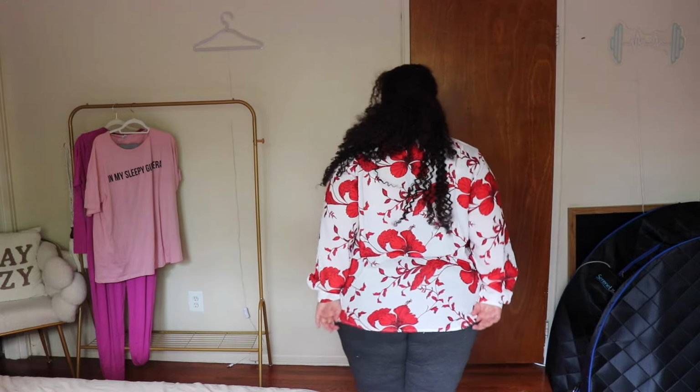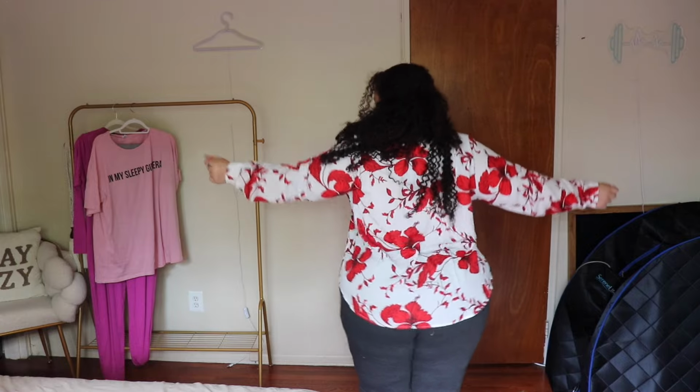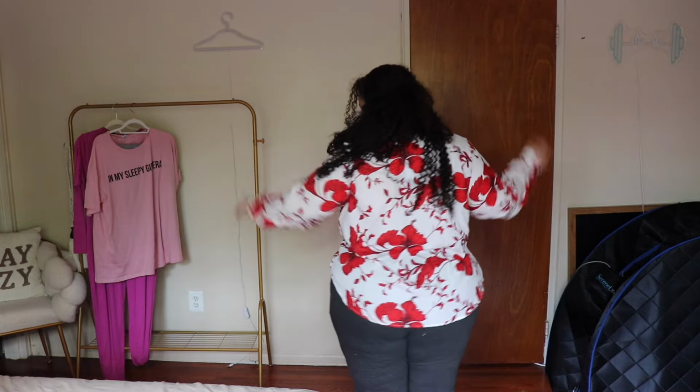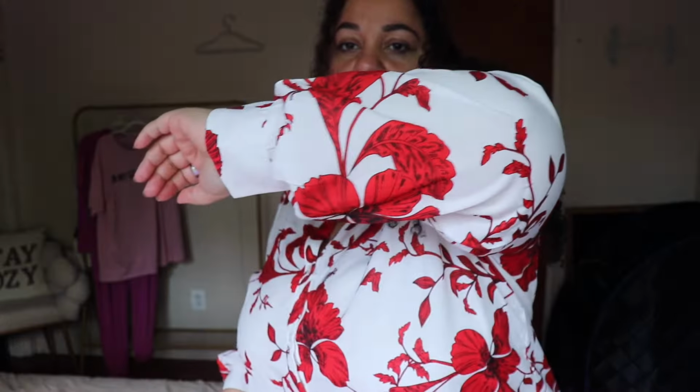But there's a but. Within 2 days, the threading came out of it. And now I can't really use it unless I tuck it in because it was on the bottom. I love that it covers the butt. I think it's great. And I was so disappointed when the fabric just fell to pieces. But tell me that's not a beautiful print. It is beautiful. Thank God it was only like $10. But yes, I love it. And it flatters your boobs.